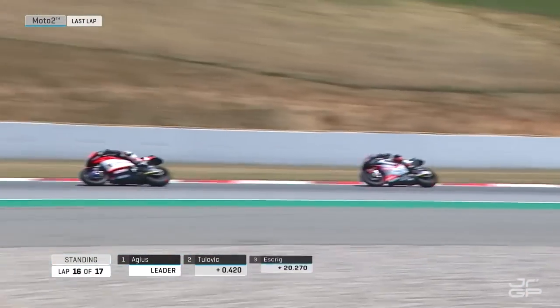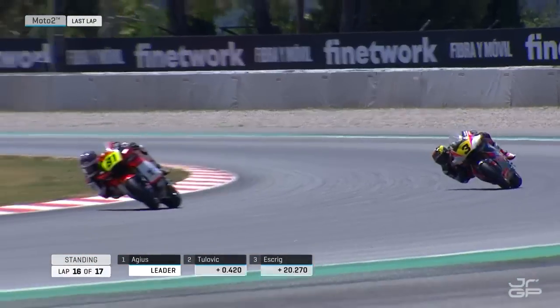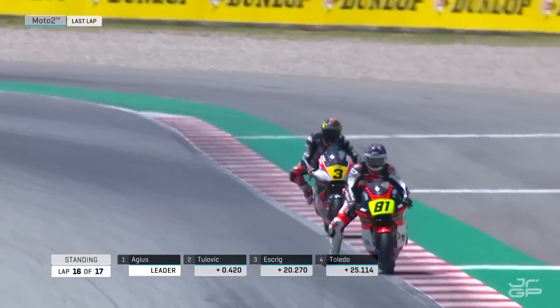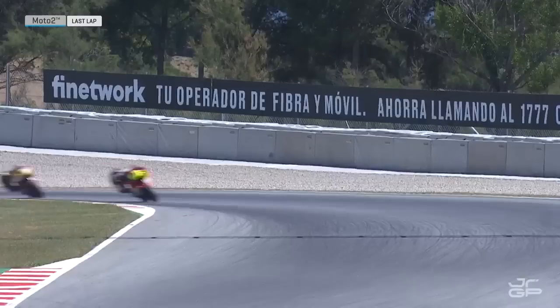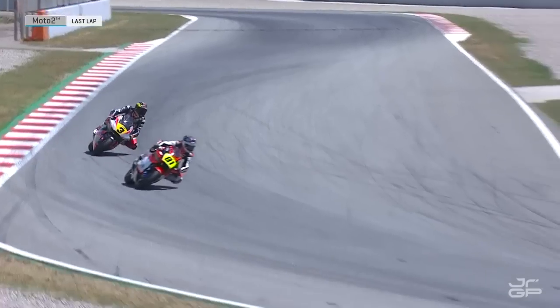Here we go, through turn 3. Tulovic is going to wind the wick up on that. He's gone very wide indeed. He was pushing the front so hard through into turn 3 there. That could be costly. That might be too much of a gap, but we shall see. He's still in touch, and Senna Aegis knows he's there. Senna Aegis hasn't been in this position before. The Liqui Moly team look on very nervously, as we'd expect.